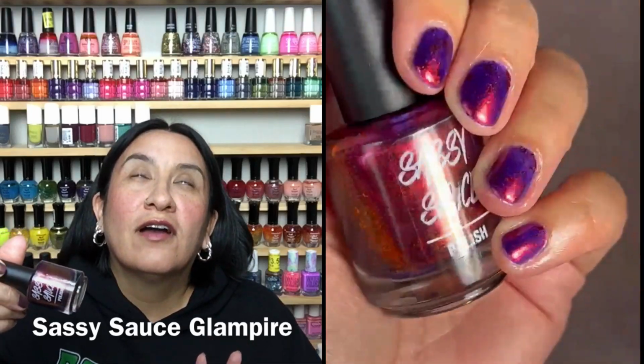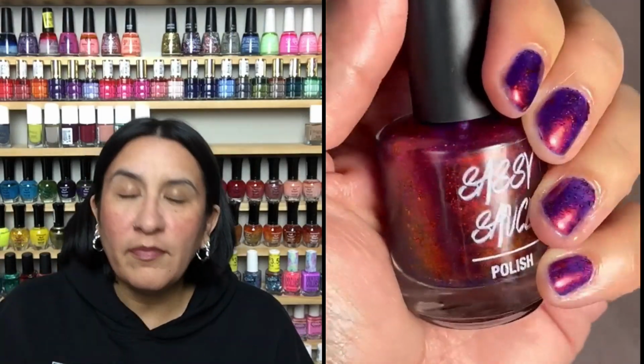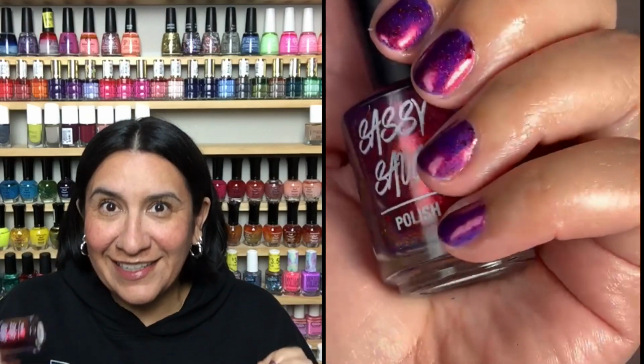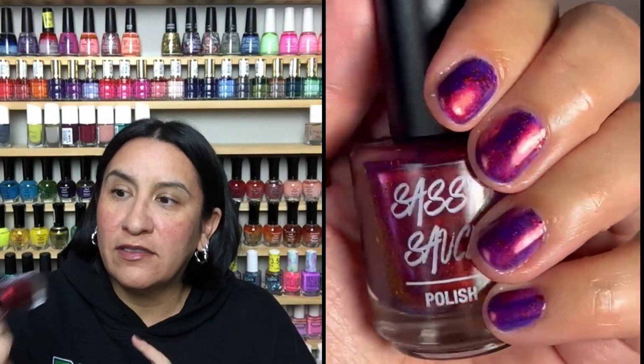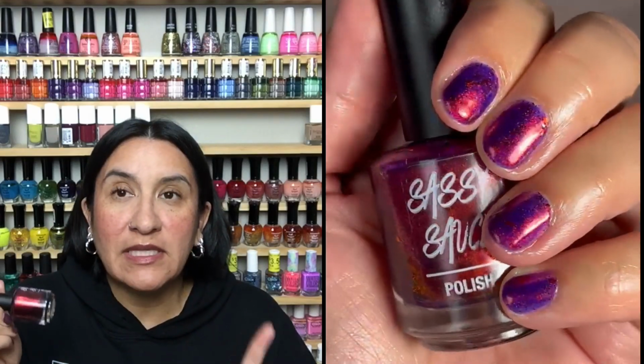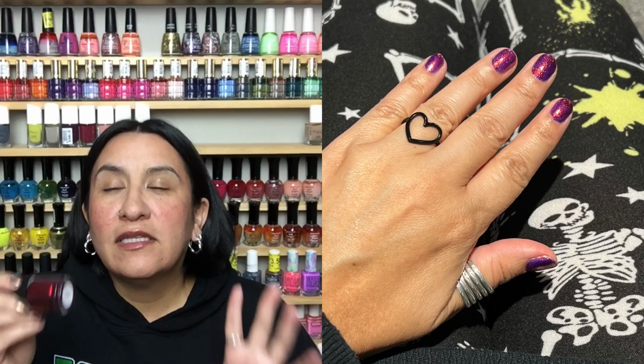Then I did a twinning manicure with my ever so sweetest friend Amy Sue, and we decided to wear Sassy Sauce in Glampire. Oh, you guys, so good. Like I said in another video, I feel like I'm in a Sassy Sauce season. And this was from PPU Rewind 7 July 2023. So I bought this last year. I missed it on the first time apparently.